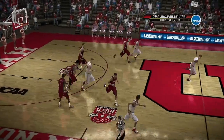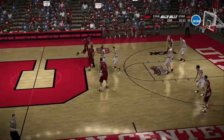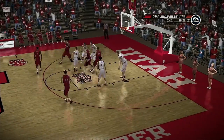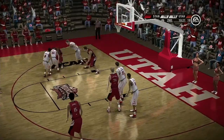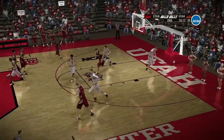On the dribble, gives it up. He didn't have the good angle. They should have got it to him about a second earlier. Now they work it around the perimeter. Up and inside. Top of the circle. He nails the bucket.